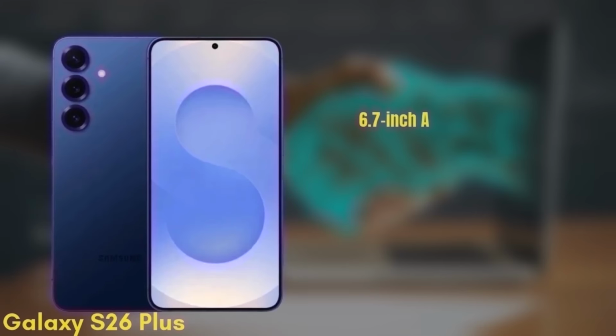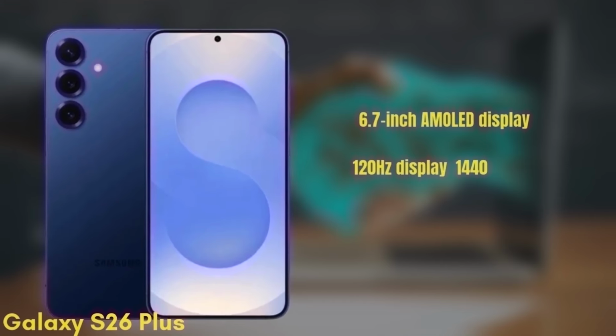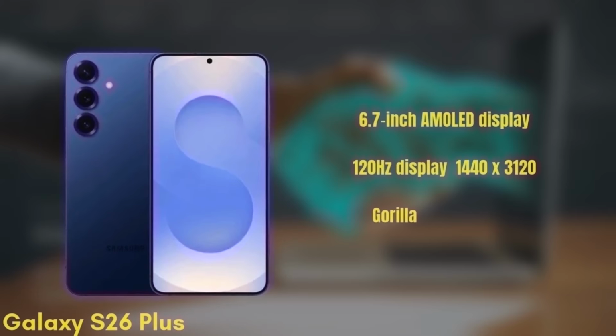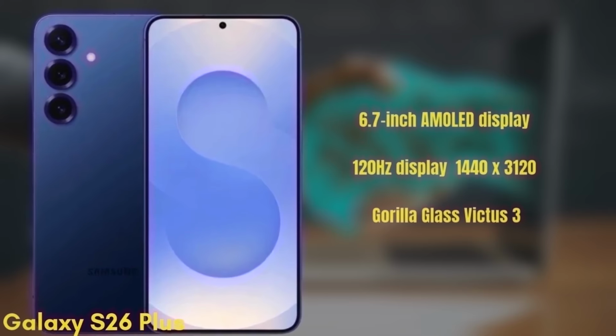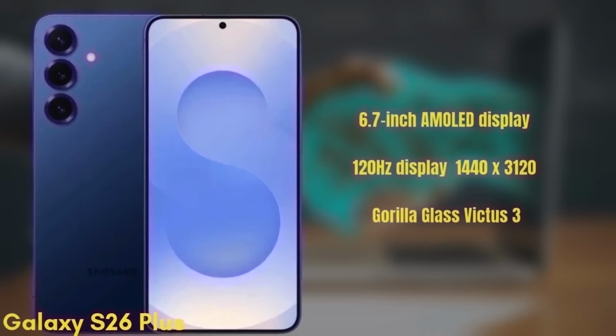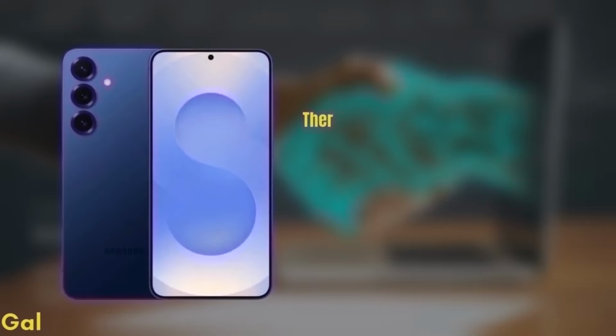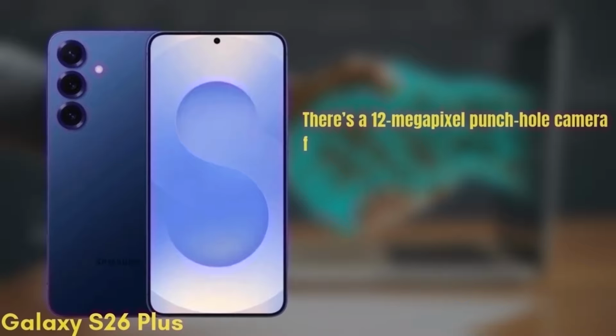Next, we have the Samsung Galaxy S26 Plus, which may also be known as the S26 Edge. This one will come with a 6.7-inch dynamic AMOLED display with similar improvements in brightness and color accuracy. You'll get a 120Hz display, HDR10+, and a resolution of 1440x3120, protected by Gorilla Glass Victus 3. There's a 12-megapixel punch-hole camera for selfies.